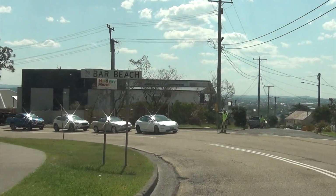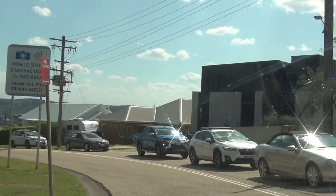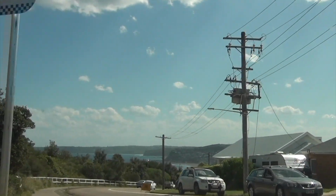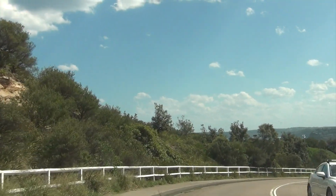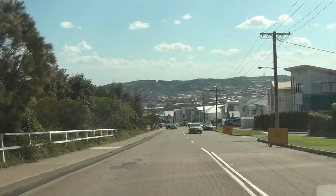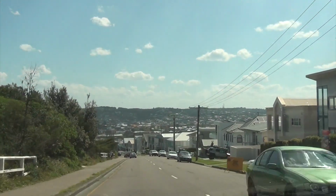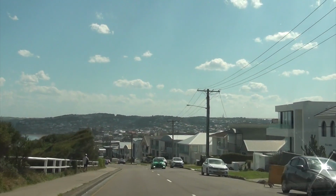Alright. Okay, now you should turn it on, because now we get to see the stretch of coastline. As we come out from this brush, we'll see Bar Beach, Dixon Park, and then on to Merewether.